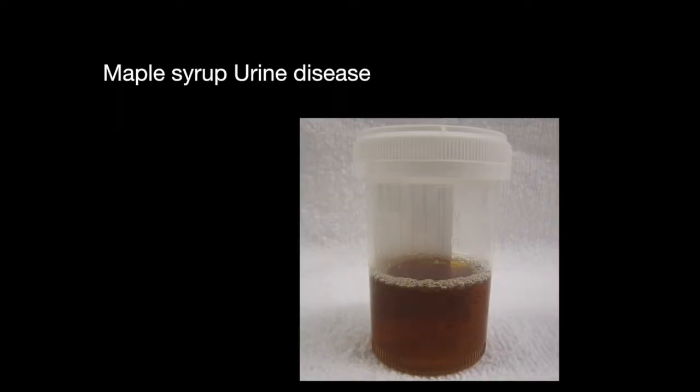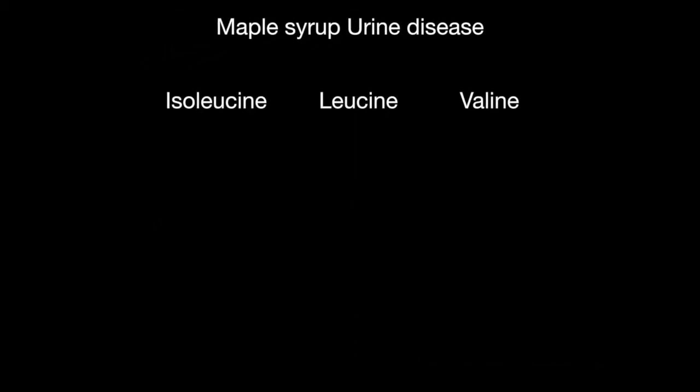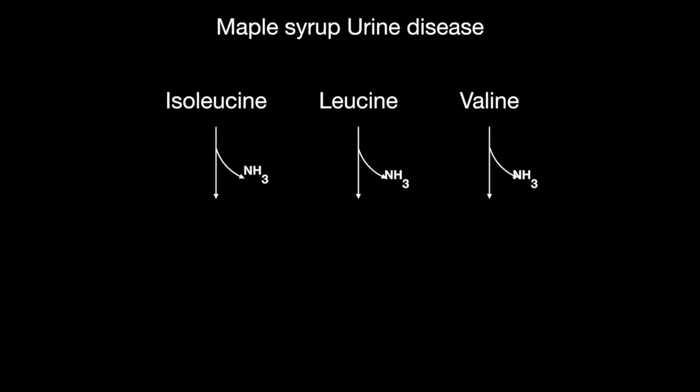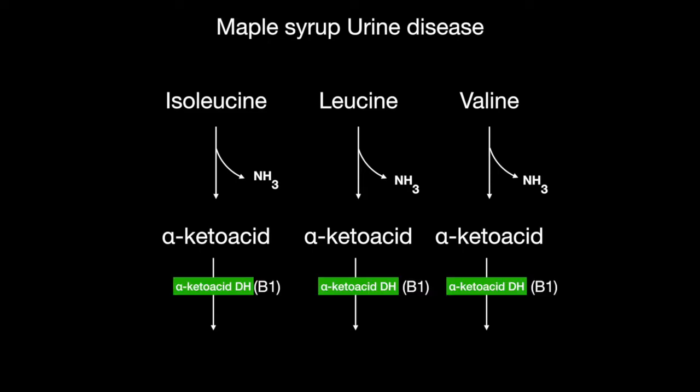Maple syrup urine disease gets its name because the urine smells like maple syrup or burnt sugar. When the branched-chain amino acids isoleucine, leucine, and valine (I love Vermont maple syrup) are metabolized to enter into ketogenesis or gluconeogenesis, the amino group is removed by making them into alpha-keto acids. The alpha-keto acid dehydrogenase, which has the cofactor B1, metabolizes them to allow them to enter into these pathways.